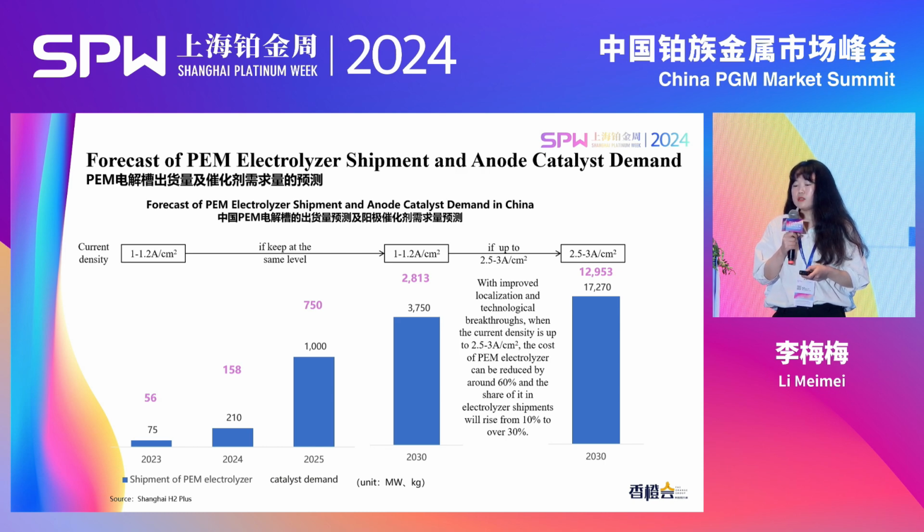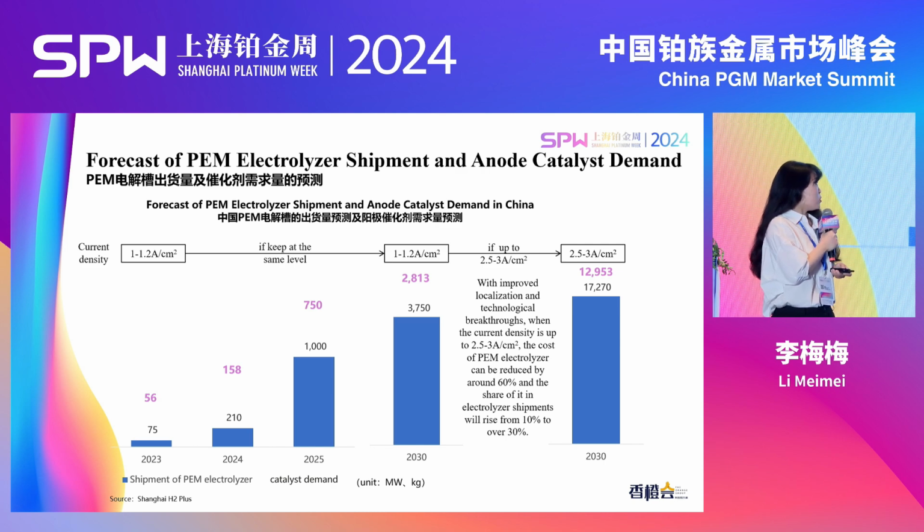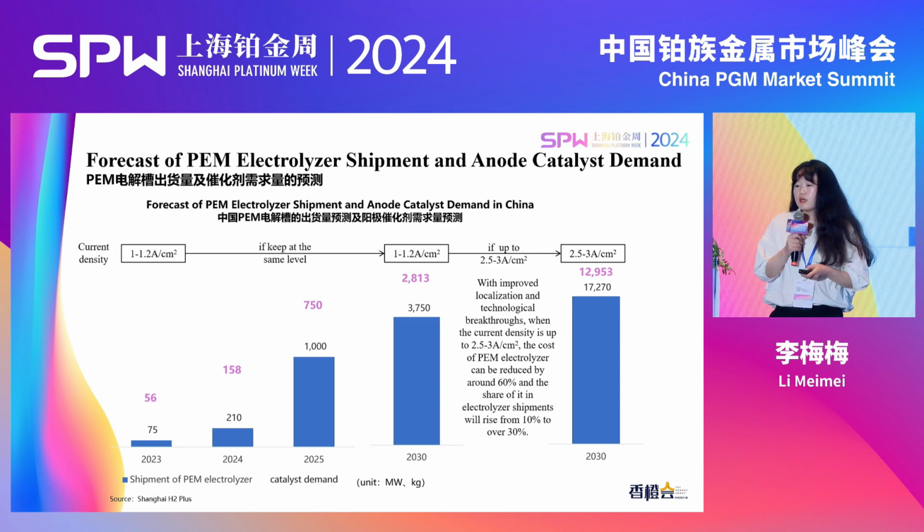Due to the late starting point of the PEM electrolyzer, we are still at the beginning of the commercialization. In year 2023, the shipment of PEM electrolyzers was 75 MW. In the future, the number will be 3.7 GW.